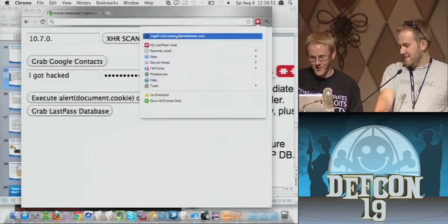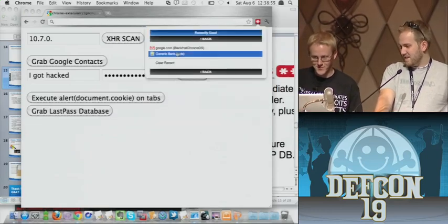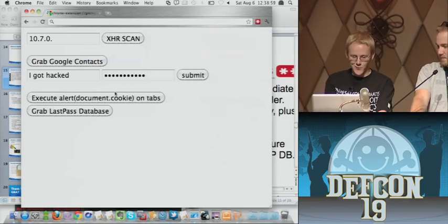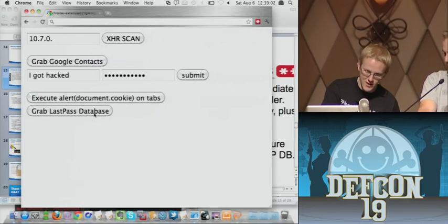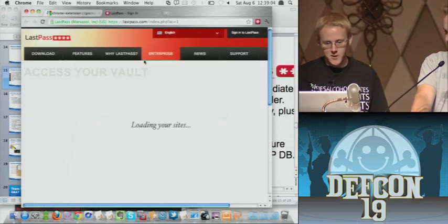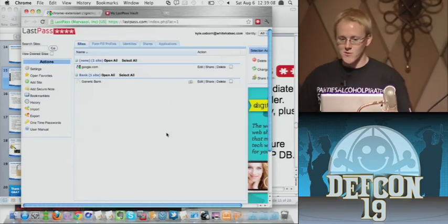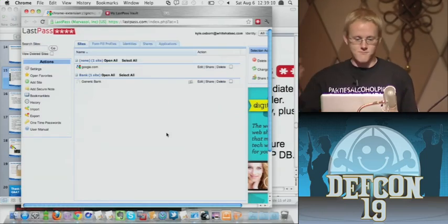So we're logged in right now. We've got recently used, Google and a bank. If we go ahead and click Grab LastPass Database, it's going to spawn it up and automatically load it. So we're logged in, no prompt from the user. In just a second, it's going to change.